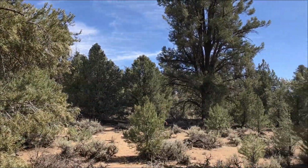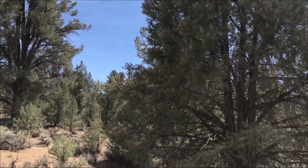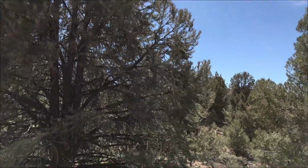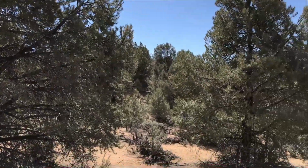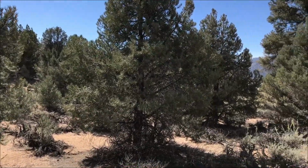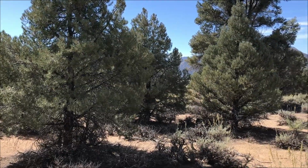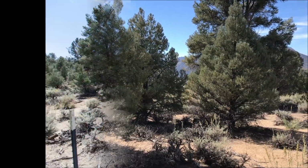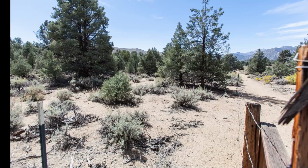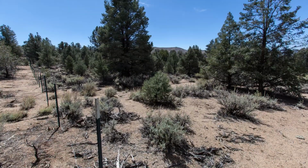This is a really popular area, Kennedy Meadows, for sportsmen. There are hundreds of miles of trails for hiking, horseback riding, off-road vehicles, fishing. You're just a few miles from what they call the high country. You take Kennedy Meadows Drive another 5 miles or so, and you get off and walk a bit. And I'll show you some pictures at the end of this video of what the high country looks like.